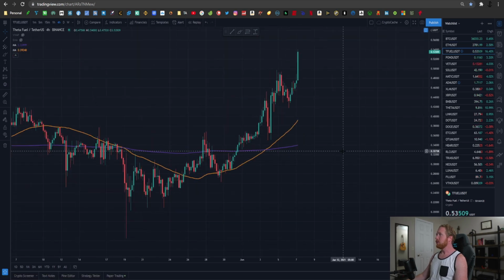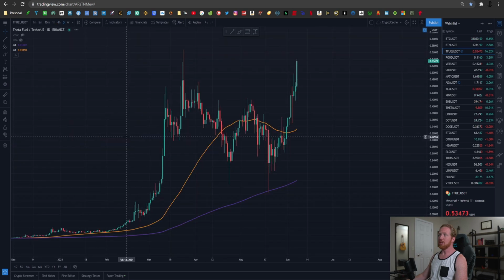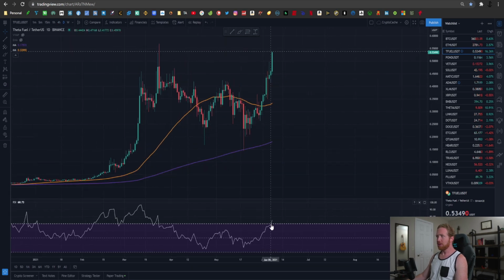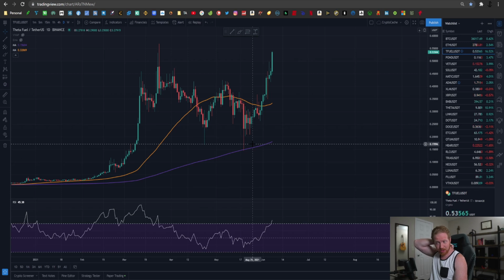Now let's look at TFUEL, see what's going on here. I'd like to look at the 1-day chart first before we get started. Just to kind of preface, we are over 70 on the RSI, which doesn't necessarily mean that it's going to come right back down. It just means we have to pay close attention to the price action over the days and see if it's going to continue to increase and make short periods of consolidation and let the RSI calm down a little bit, or if it's just going to keep pushing really hard like it's doing right now. Because a lot of times when this happens, there could be a significant retracement. So just be mindful of that.